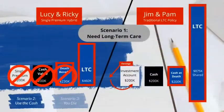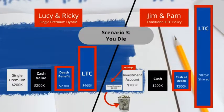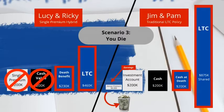Now, what about scenario number 3? What if you just die? Okay, you don't need long-term care, you just die. What if Lucy and Ricky just die? All right, what happens then? Well, if they just die, their heirs don't get the single premium. Their heirs don't get the cash value. Okay, nobody gets any long-term care benefits because they just die.